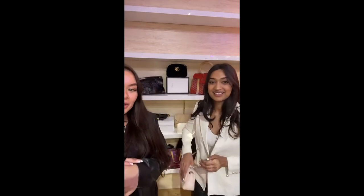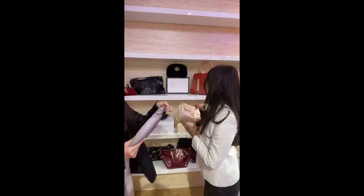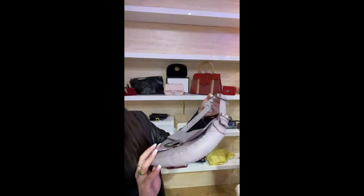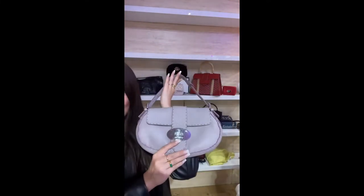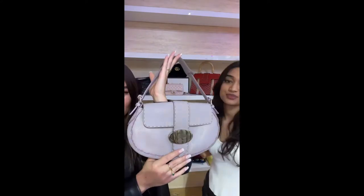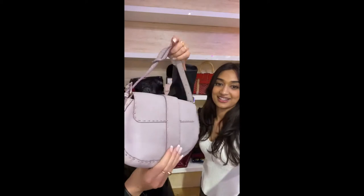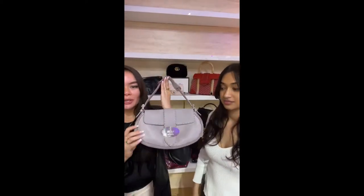Love it. Okay, so next, I'm going to show this little Fendi shoulder bag. I actually love this colour so much. It's like a beautiful lavender. It's a light purple, yeah, lavender. It's a really true light purple lavender. But how cute is this, guys? It's a super unique shape as well.